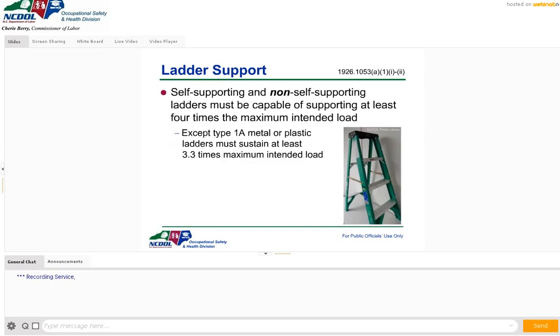Okay, let's switch gears to ladders. Now, don't be confused by this. The design requirements of ladders is not the same as use requirements of ladders. So when the companies build it, they're going to build in safety factors. And it says they must be able to sustain at least 3.3 times the maximum intended load. That's design. Now, let's get out of that because none of you work for a company that I know of that manufactures ladders. So if you work for Werner and Louisville and Little Giant and those folks, we're getting into design specs.